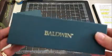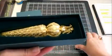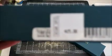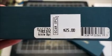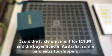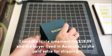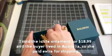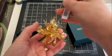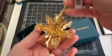Then I found these, which I thought were really, really pretty. They're from Baldwin. This one's called Icicle Spire, and as you can see, it was originally $25. This one sells, I think, for around $20. And this one, I might get 20 to 30 for. This one's called Kensington Snowflake.